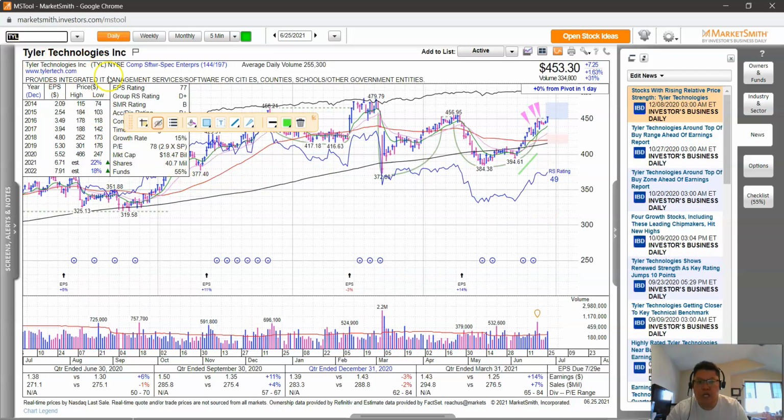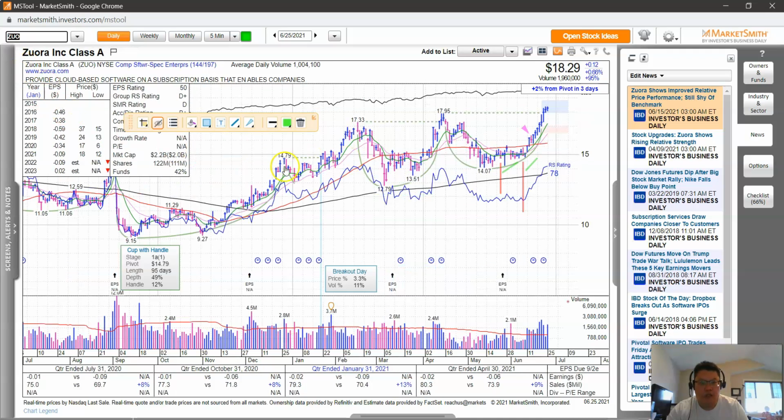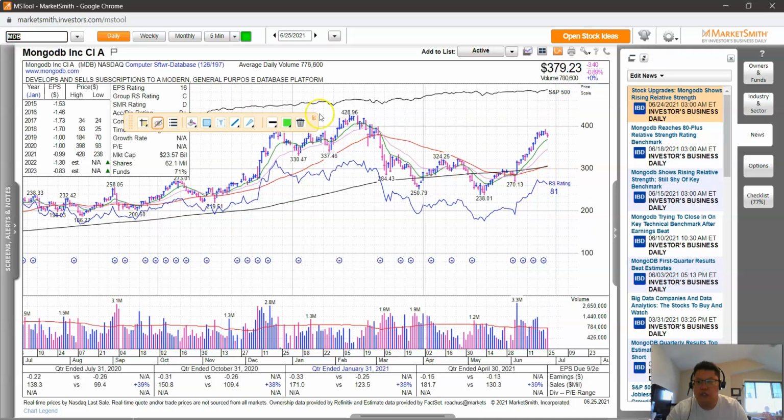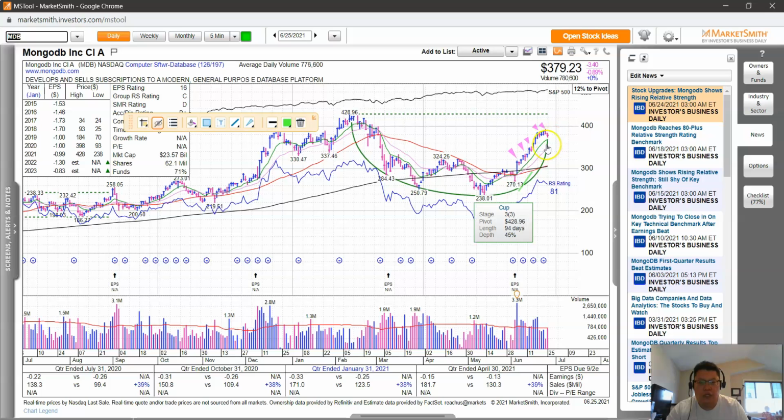This is Tyler Technologies. Again, you can see it trending upward on the right side of the base right here. So another good sign. Zuora. Again, this is very strong, up many days in a row. This is database MongoDB. So this one has 2 days of drop here, but this one is slightly lower volume, and this one is close range. The range where it closed is about 53%, which can signify a loss of selling, but it also can signify there's buying in place too, because it's not closing at the bottom of the daily range.